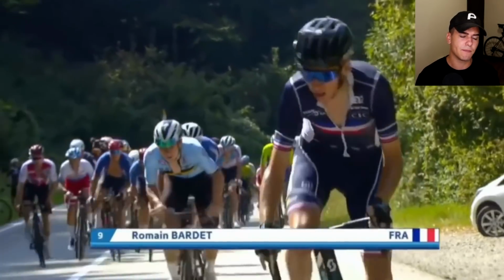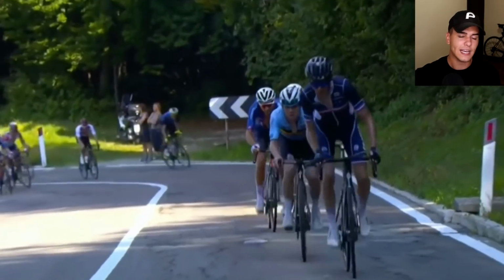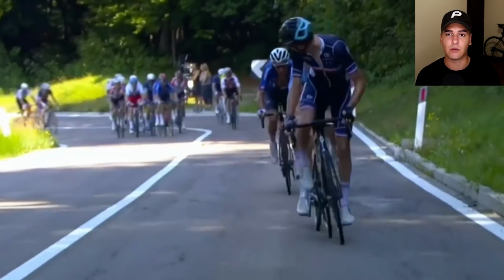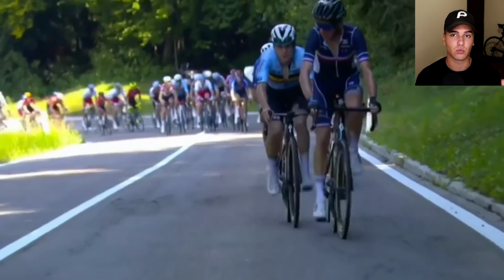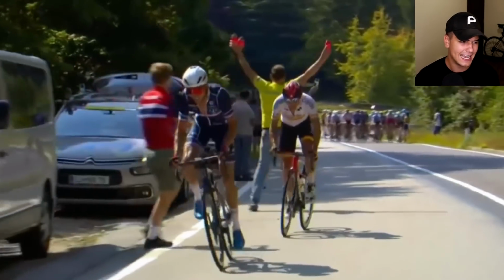So very unfortunate, but we have Romain Bardet from France to make up for it. There was a breakaway up the road. He's going to go on the attack, try to close it, but we see Remco Evenepoel from Belgium on his rear wheel. It gets the flick, but Romain Bardet just lined up, trying to make a dent and get something going.